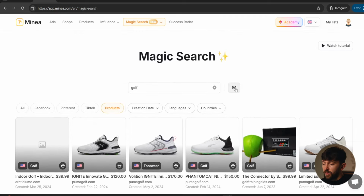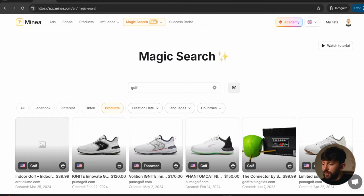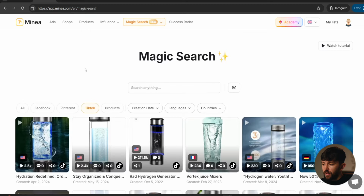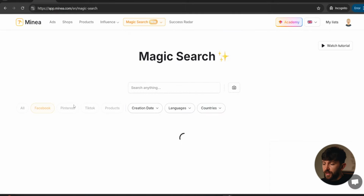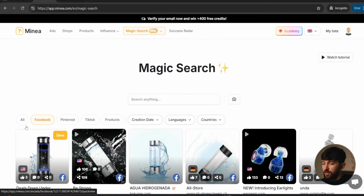And again, you can go and do an image search on here as well. So if we just go and upload an image, I am going to upload that same product and hit open. And now once again, we can see all of the different stores that are selling this product. If we come over to TikTok, we can see all of the different TikTok ad creatives. If we come over to Facebook, we can see all of the different Facebook ad creatives. So again, it's a really powerful tool to help you come up with creative ideas, to look at competitor stores, and to see if a product has potential to be a winner.